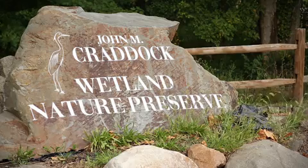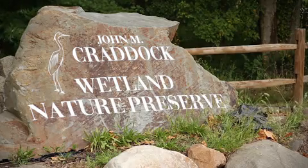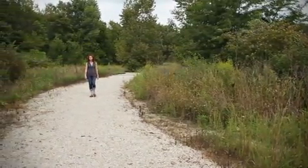The John Craddock Wetland Nature Preserve project is actually building a facility in an economically depressed area of the community to bring nature to the neighborhood.